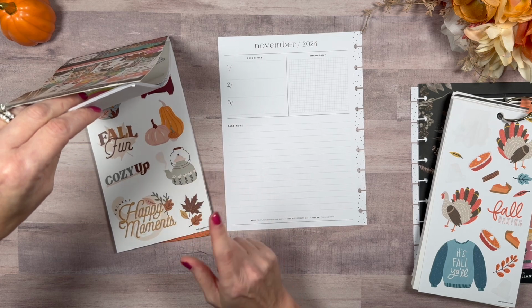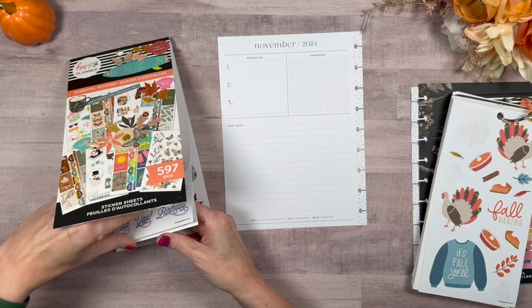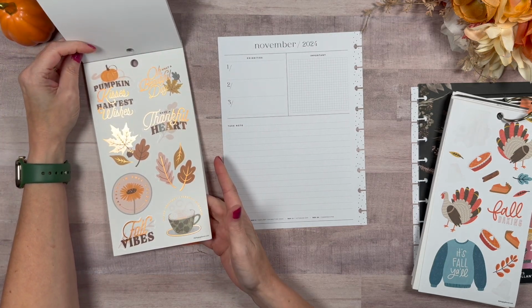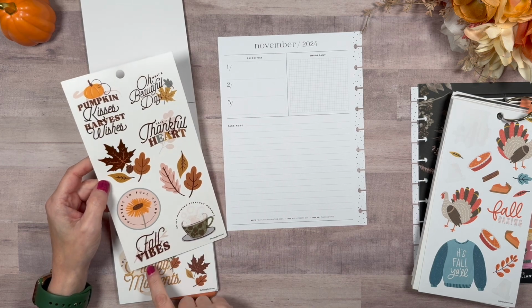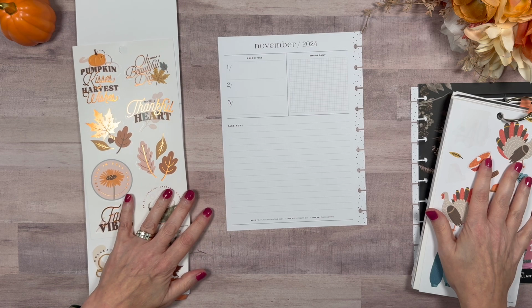Okay. So one that I was considering was this. And then, is that it? For the most part. Let's see. Pumpkin Kisses. Although I also like this one. The Have a Thankful Heart. I was looking at these two with the turkey.